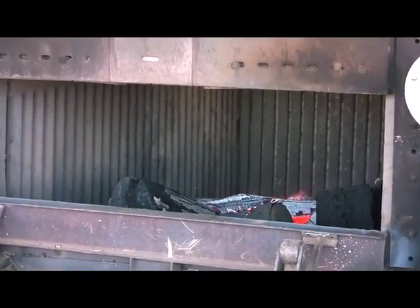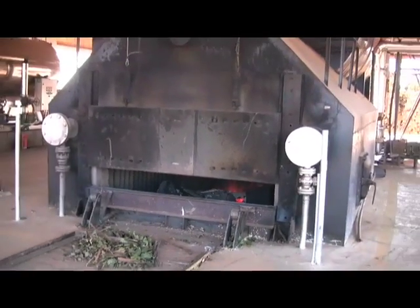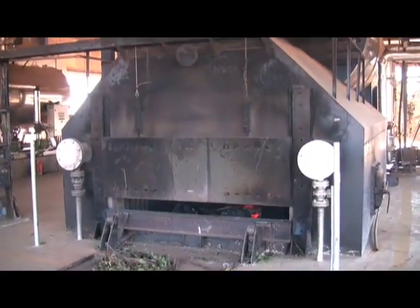It works 24 hours a day during the entire harvest season. No gas, no electricity, just wood from the farm.